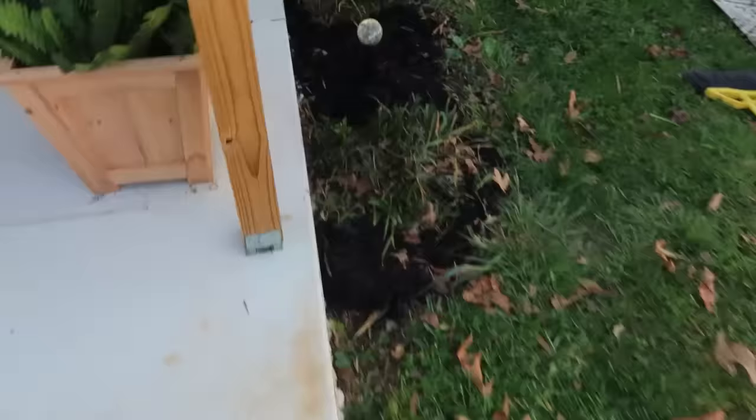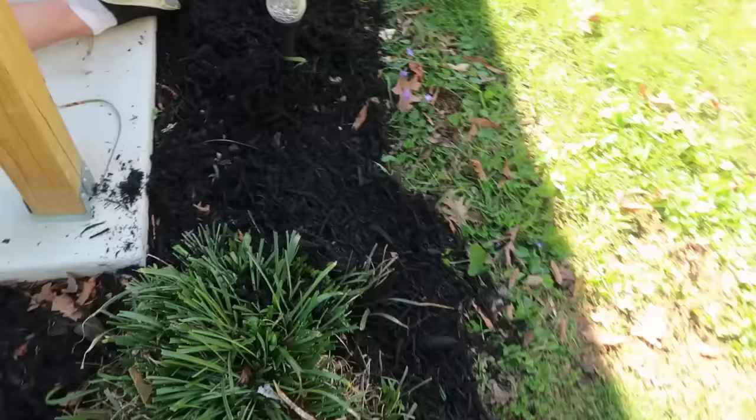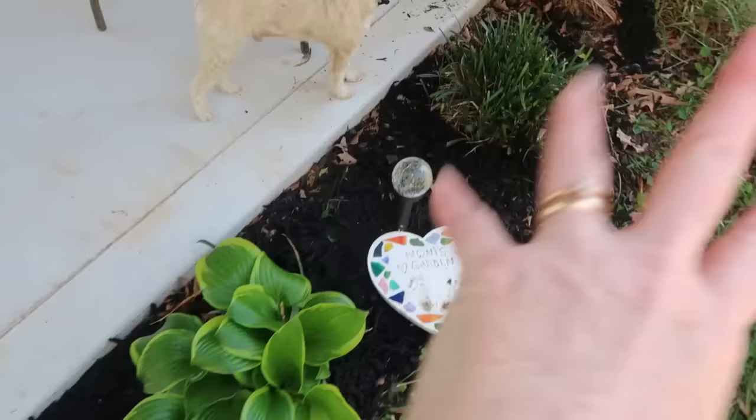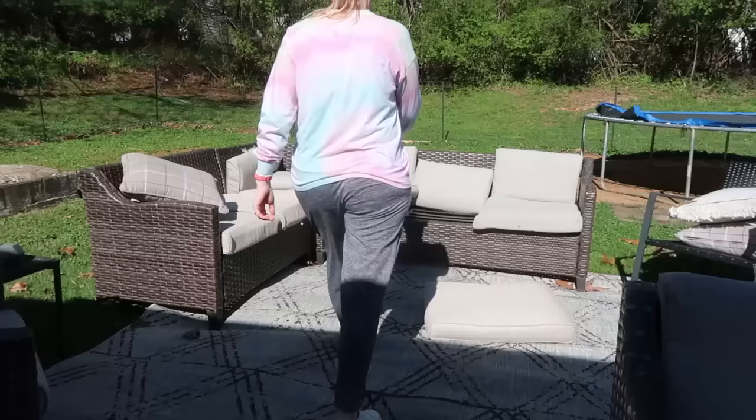Also, I need more black mulch, but they only had one bag left at Lowe's, and so we grabbed one of the expensive ones. But I really needed a whole other bag so I can fill in more. But for now, they said they were getting more on Tuesday, so this is good for now. So I'm going to clean up all of this.